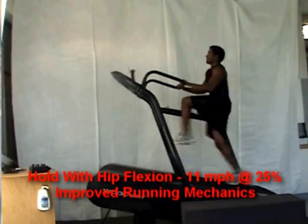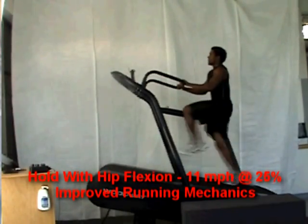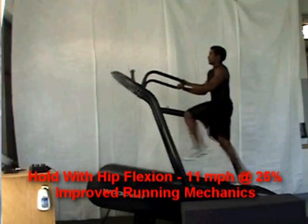Subconsciously, the athlete will realize that if they don't get that knee up, heel up, toe up, good postural position, they will not be able to stay on the treadmill. Thus, they do it very quickly and efficiently with very little coaching.